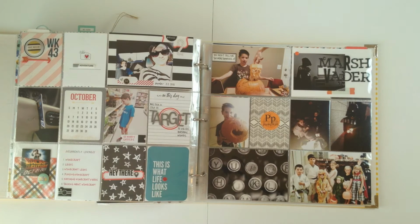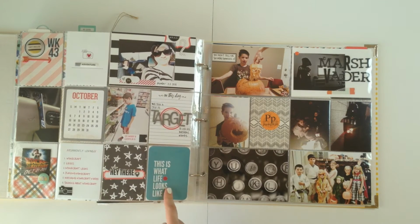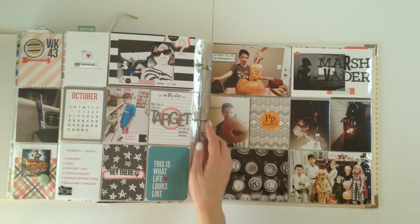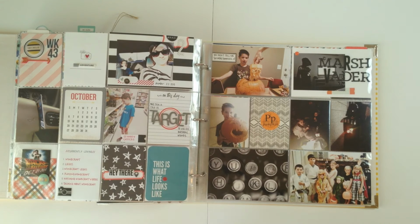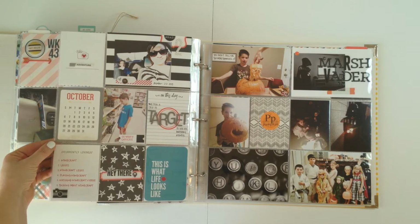So I just picked the black and white theme with some red and then pulled in a little bit of the blue. And it's not an exact match from his shirt, but I like what the card says. And honestly, I've had these cards. I think this is from one of my very first Project Life core kits ever. And I have still a few of those left. So this one, it's just about how we took a trip to Target to use his birthday money.